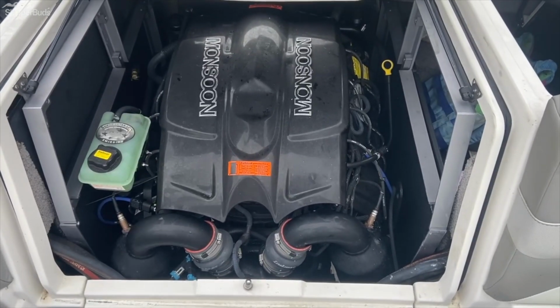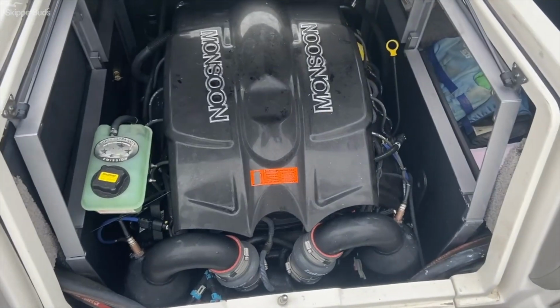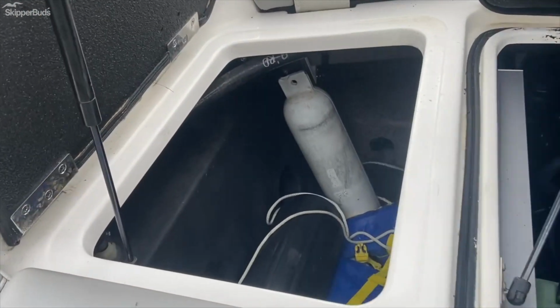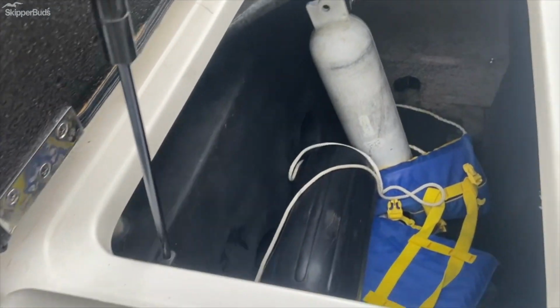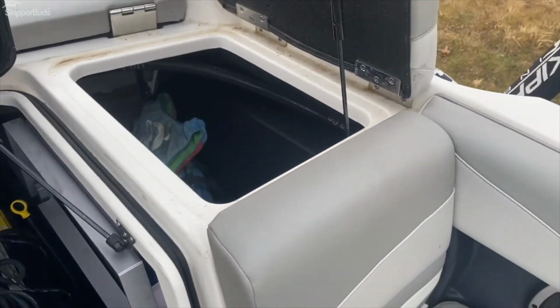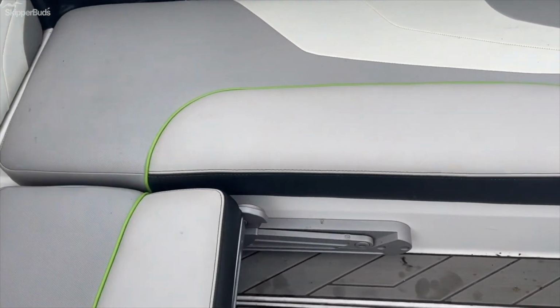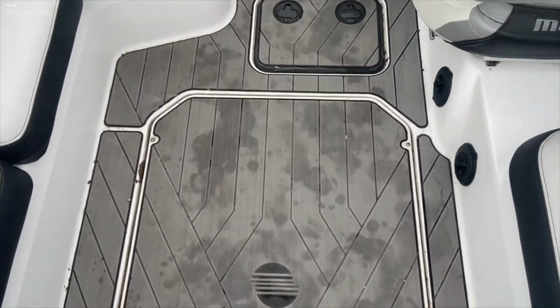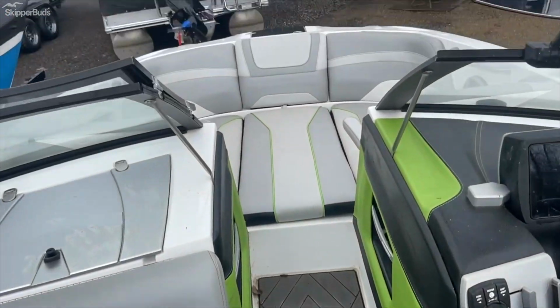Monsoon 6.2 liter engine, 410 foot-pounds of torque. Hard ballast tanks on port and starboard with plug and play. The owners have equipment in there right now. Storage underneath those seats, as well as midship ballast and bow ballast.